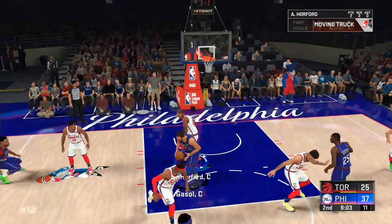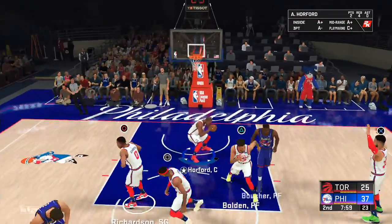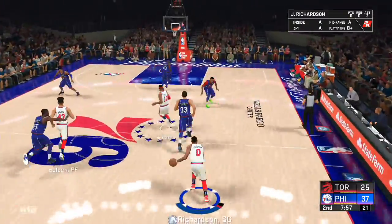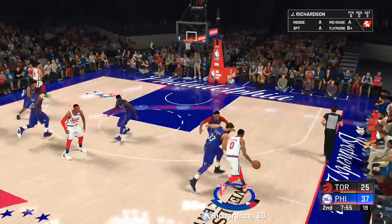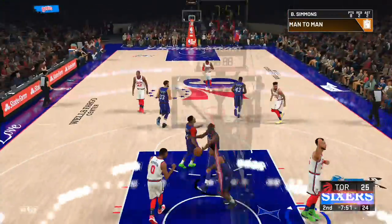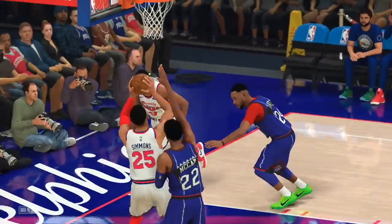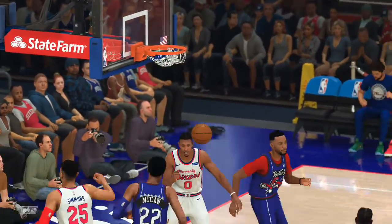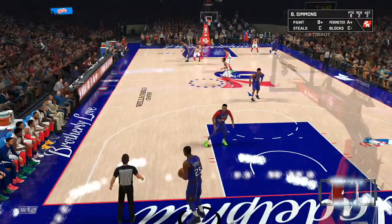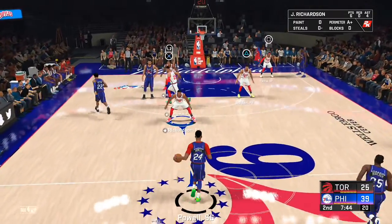Here's Gasol, following the score by Josh Richardson. Boucher's shot is off. It's Richardson on the wing, guarded by Powell, and that one's good. Simmons. Yeah, that was the third straight high percentage look the defense has allowed. The defenders have got to start putting bodies on bodies. Raptors trail by 14.